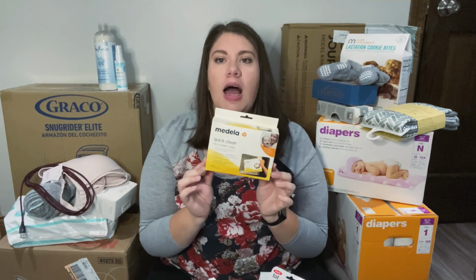I bought the Bibs brand. These, I believe, were from Target. And my daughter loves these, or loved these when she was a baby. The Bibs brand. So I got these for sure, because I feel like he might like these. And then these are from Amazon. They're called the Frigg brand.